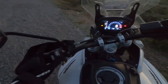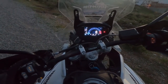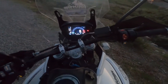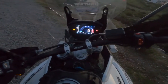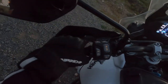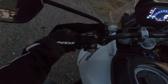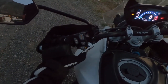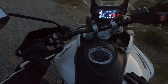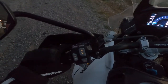That's it. And the riding mode you can select also here during the fly, so you don't have to stop to change the riding modes. All you need to do is close the throttle, and you will finish the changing. Here you can see the high beam, low beam. This is the cruise control, this is mode selection, this is indicator, horn, and also the thing that you can play with. It's like a Game Boy controller.